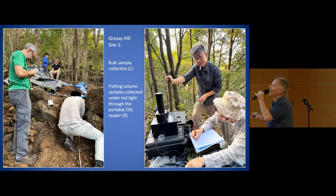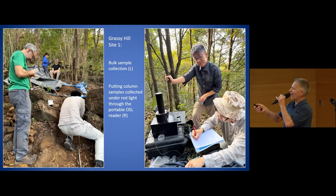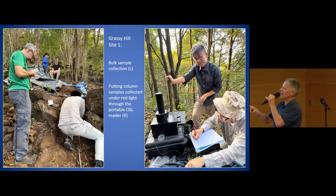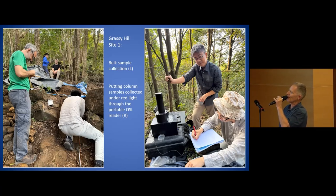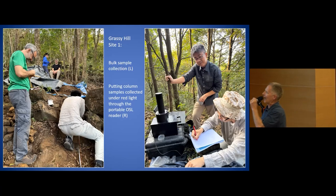Okay. And in the background, a rare image of Sam Turner sitting chatting on an archaeological site. He's usually perpetual motion, digging, sampling, and a very active guy on the field, so he's quite unusual. I quite like this picture to actually catch him stationary for once on an archaeological site.